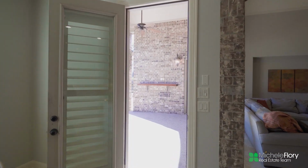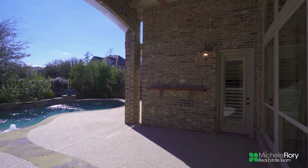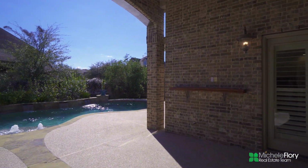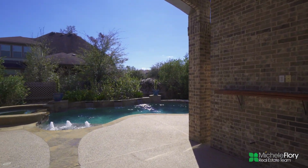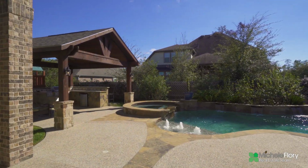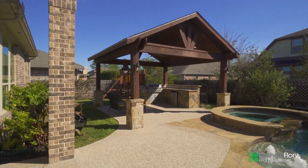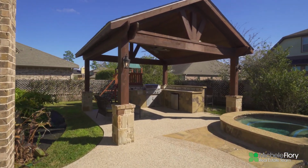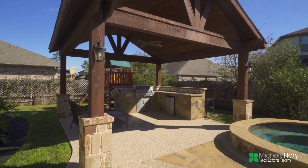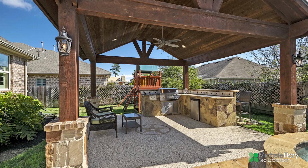Let's explore the backyard. Just look at this pool with water features, a spa, and flagstone coping and accents. And the outdoor living space is begging you to come spend time here. Notice there is also a fire pit for cozy conversations around the fire and room for play equipment.